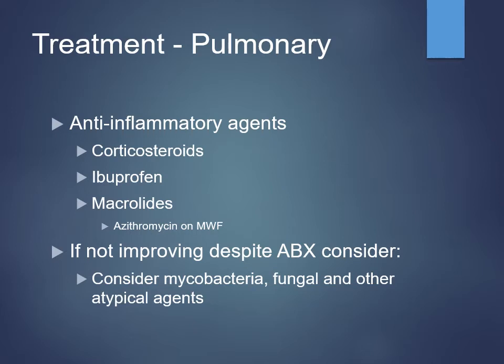However, they could be on things like ibuprofen chronically, right? So you may see that occasionally. But another thing you will see much more commonly, due to a relative lack of side effects, is going to be macrolides. Specifically, azithromycin is a very common one. For whatever reason, azithromycin tends to have some anti-inflammatory properties for these patients.